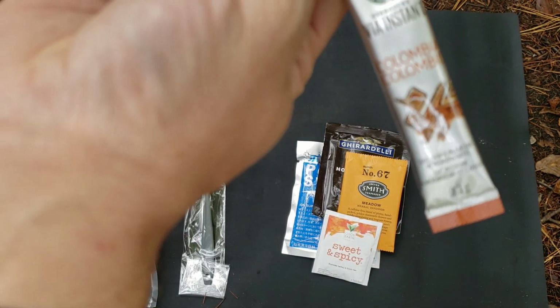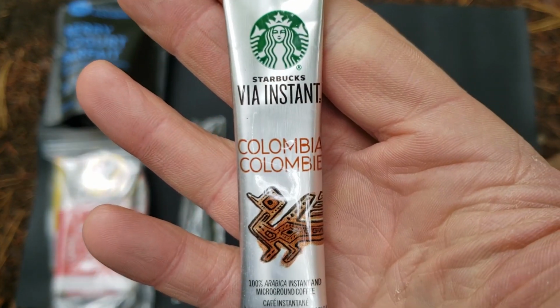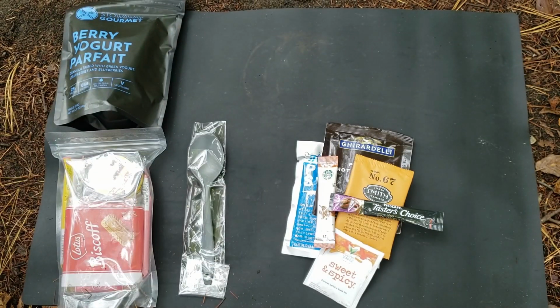So we got some Starbucks. Starbucks Via Instant Colombian. Got some Taster Choice Colombian. Awesome. And then it looks like salt and pepper.